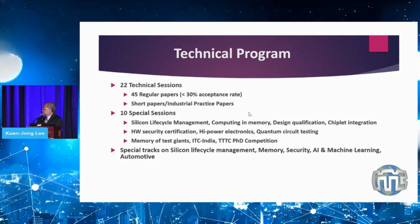For each special session is 90 minutes, one and a half hours. And for special tracks, each special track consists of 3 to 4 sessions. So some of the special sessions here are actually embedded in the special tracks. So we have special tracks on silicon life cycle management, memory security, machine learning and AI, accelerator, and automotives.